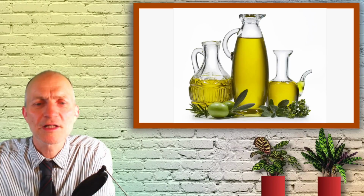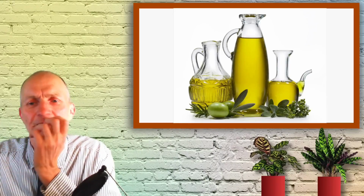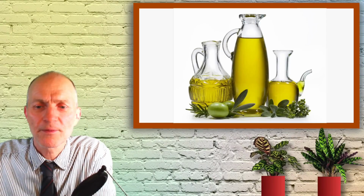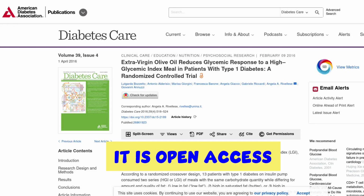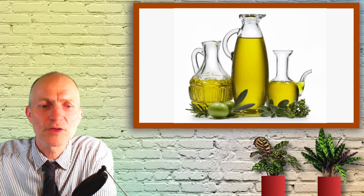A 2016 randomized controlled study published in Diabetes Care showed that extra virgin olive oil, as you see here behind me, reduced glucose spikes following meals. And the paper that was published is this, and you can find this in the journal Diabetes Care. The bottom line is that the olive oil with meals reduces glucose spikes following the meals.